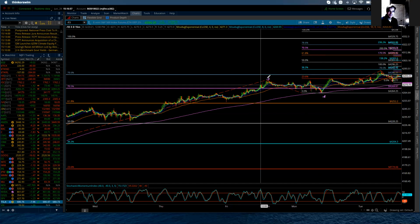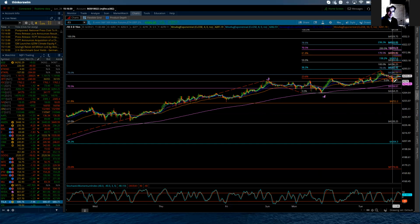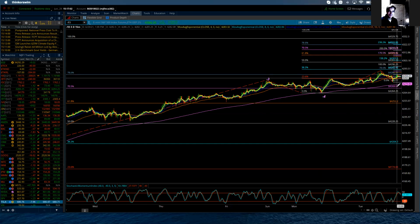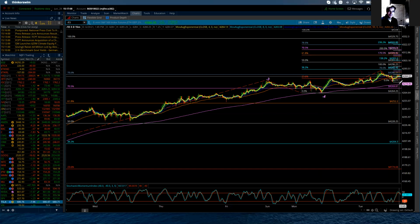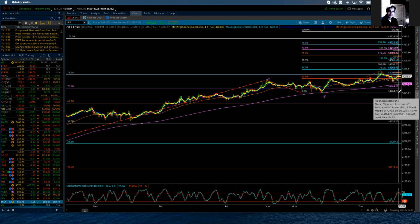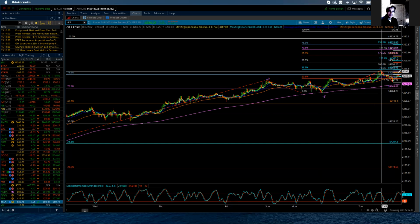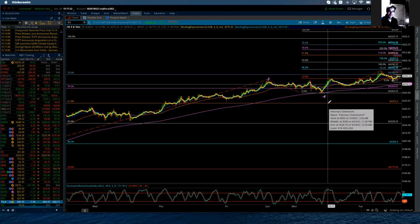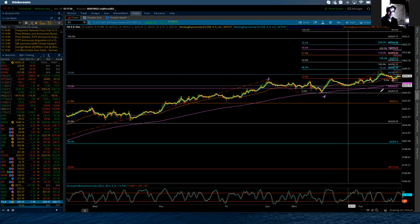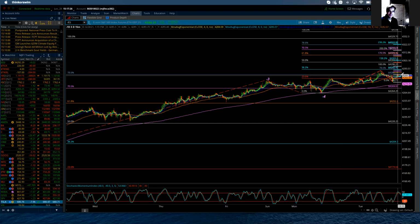Now, if I had to move this 3 over to here, then that wave 4 would likely start coming back down to these levels, at least down to 72, 42.75-ish, maybe all the way back down to this area. That's if this is a wave 4, because it would then drop into this wave 4. So we're going to leave that open. Let the market tell us.